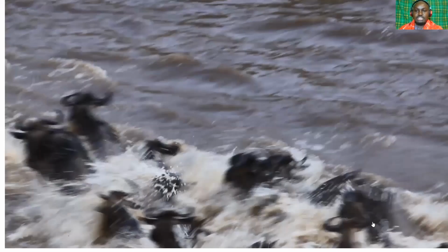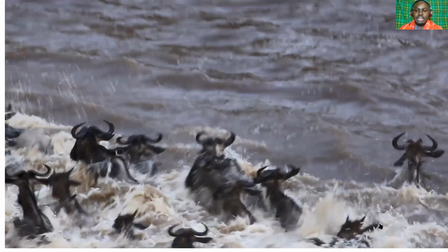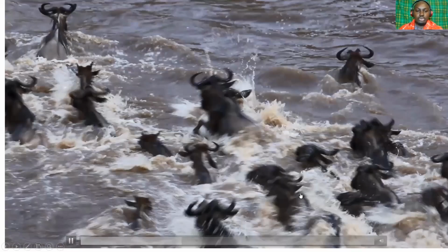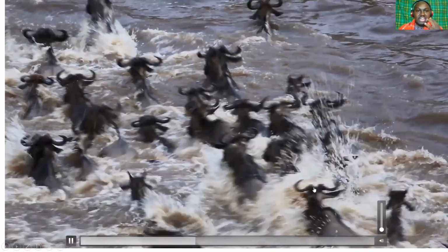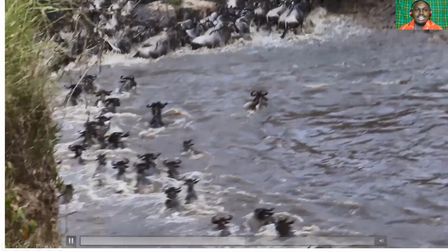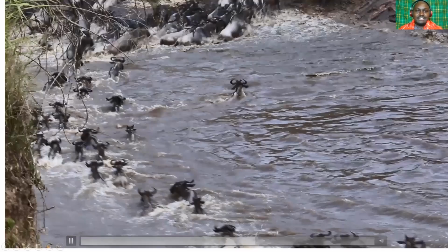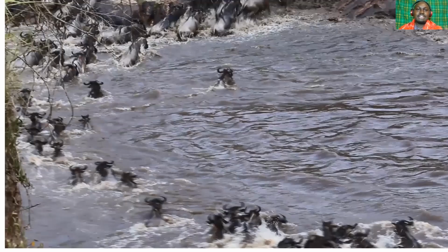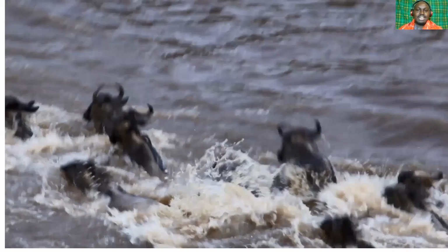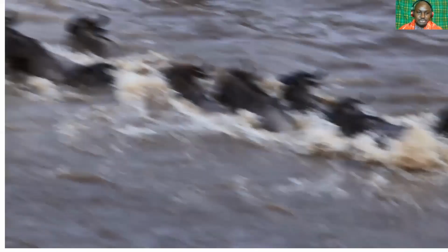So this is actually what happened. This is what people see. This is how the crossing happened. As you can hear, a lot of noise is taking place. As a guide or as a client, the moment you hear that noise, it makes you feel, yes, you're seeing the real migration. So this is what happens when it comes to wildebeest migration.